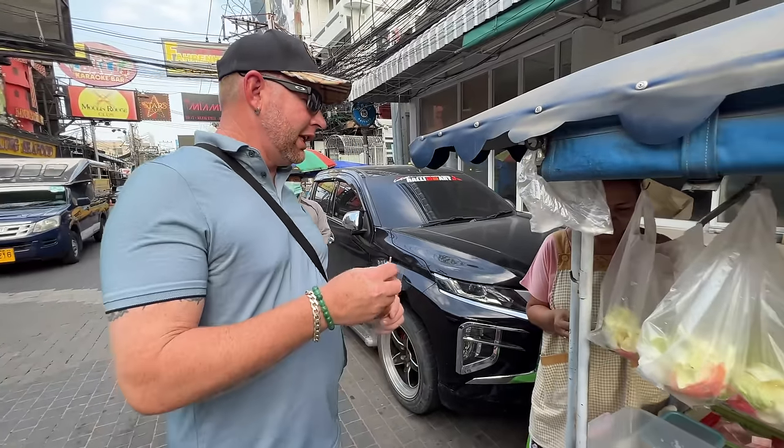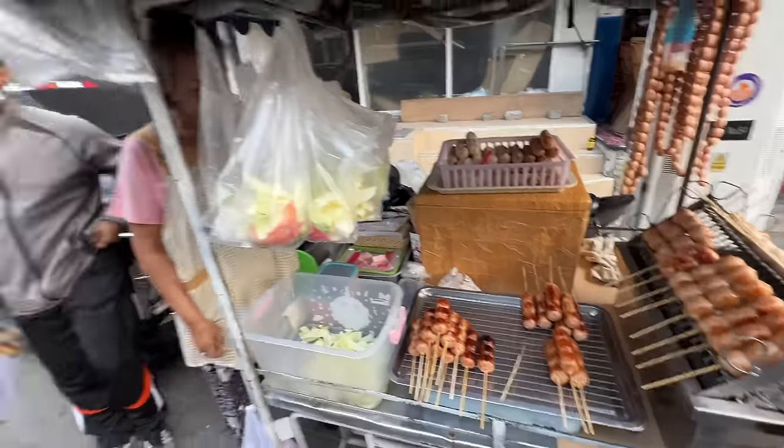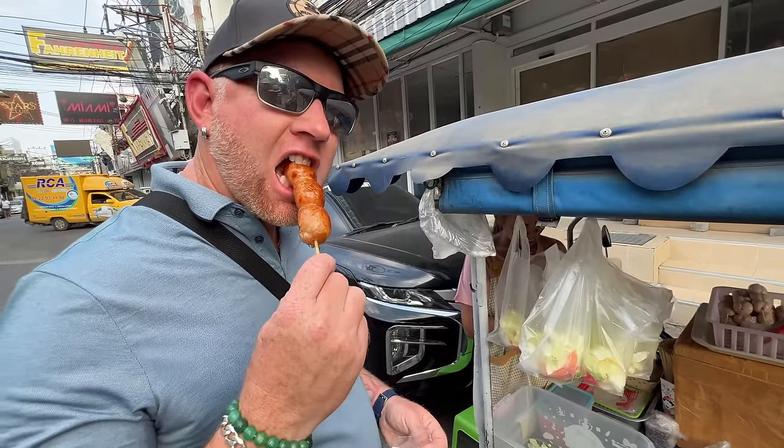You have sauce, chili? No, sir. Okay, thank you. Oh, hot. I got some street food here in Pattaya. This is called pork tong. Yeah, okay, let's try.